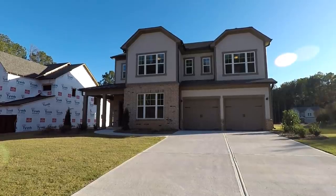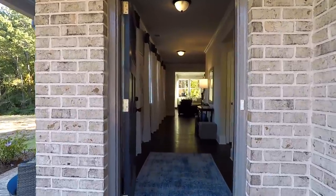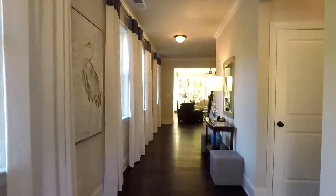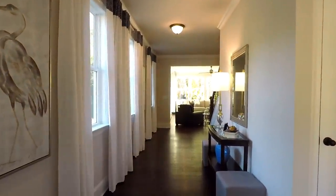So if you're looking for a 5-bedroom home in Northwest Atlanta, this could be it. So let's go inside and take a look around.